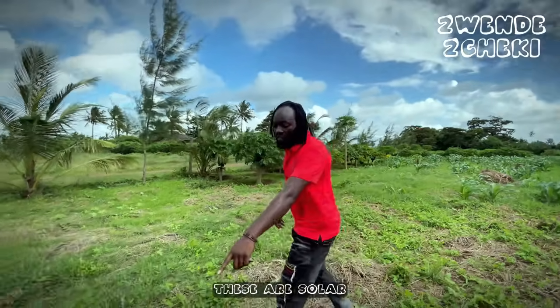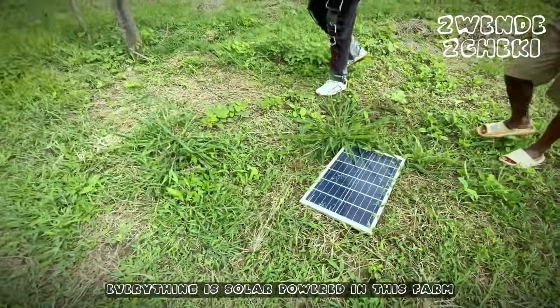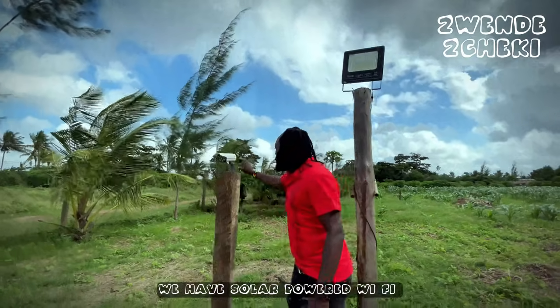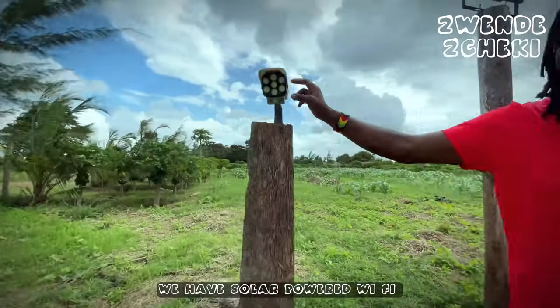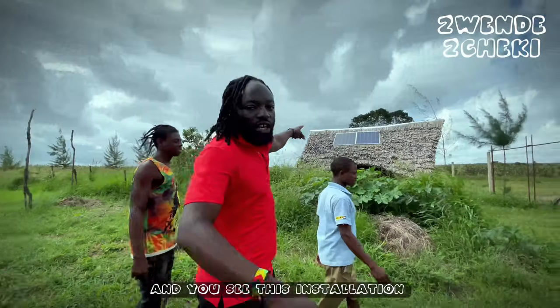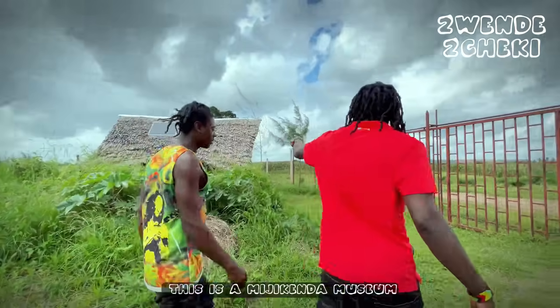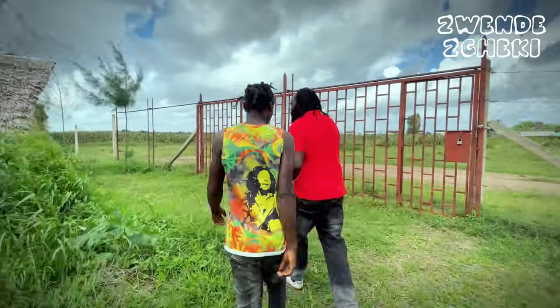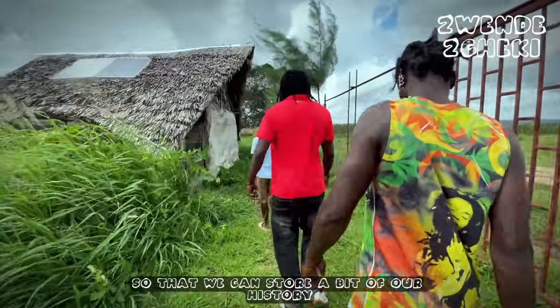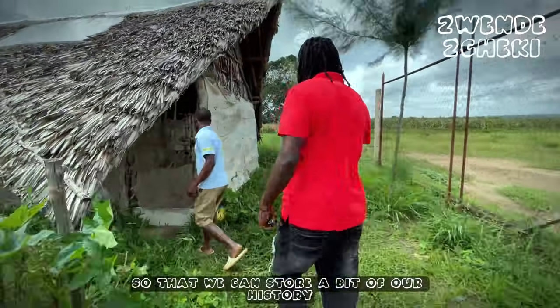You see, these are solar. Everything is solar powered in this farm. We have solar powered security lights. We have a solar powered Wi-Fi security camera. And you see this installation? This is a museum. This is a Mijikenda museum. We built a museum in the bottom so that we can store a bit of our history.